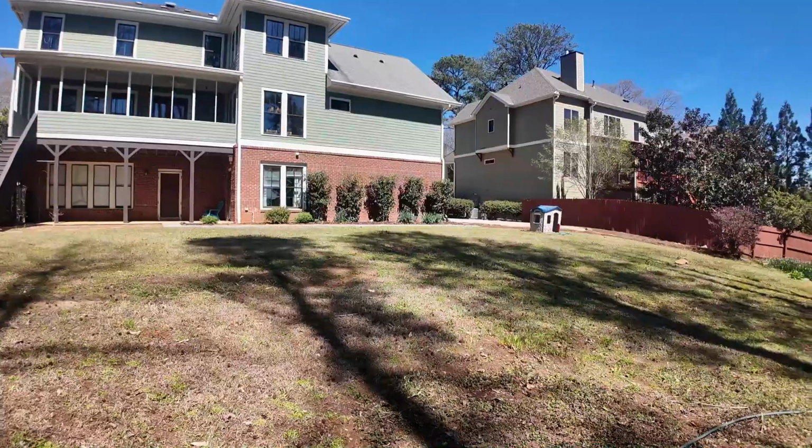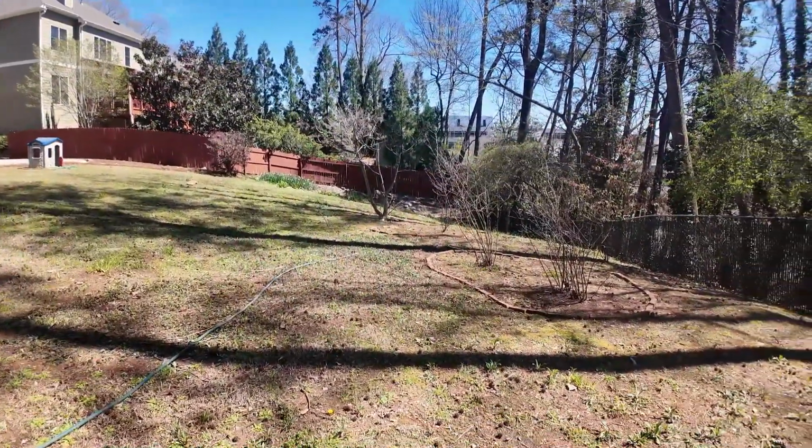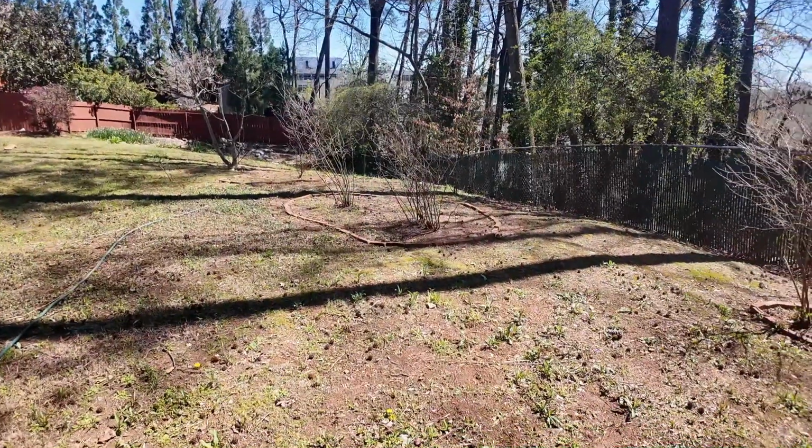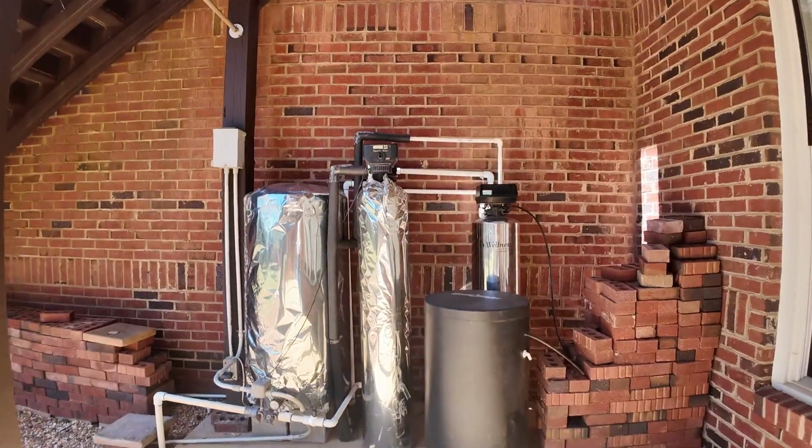If you're wanting a big backyard, definitely you achieve that with this home. I mean, there is definitely space here for a pool. So if that's something you're looking for, you can certainly put a pool in here and still have some grass space left over. Another unique feature about this home is that the owner of this house had put in a well. So if you don't want to drink the Atlanta city water, you've got an option for well water. And all you have to really do is maintain the filtration system, and you've got well water. And that's kind of a cool feature.